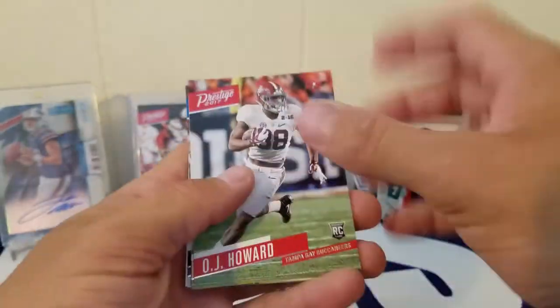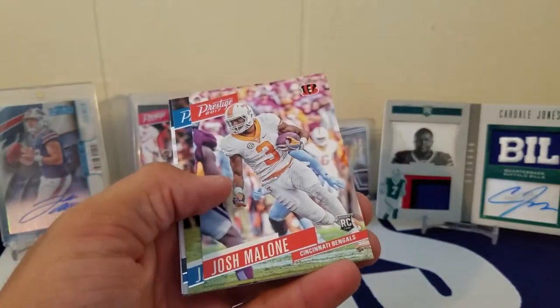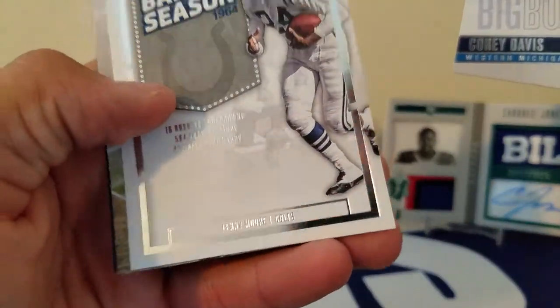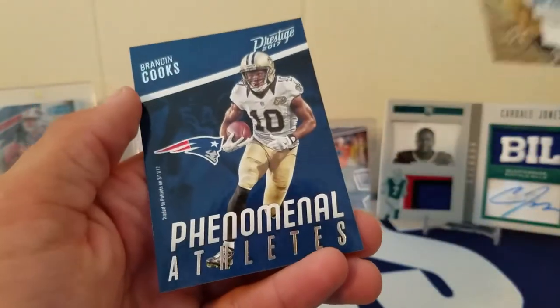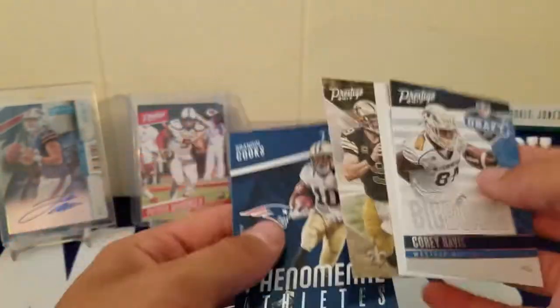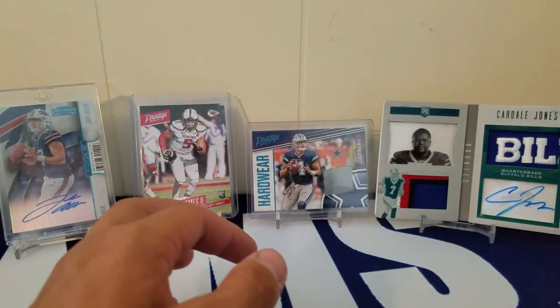Let's see where our rookies are. We got OJ. Ooh, there we go. We got Alvin Kamara. It's a good one. Josh Malone, Gerard Davis, Corey Davis. We've got Kenny Moore, Drew Brees, and Brandon Cooks with his Saints uni and Patriots logo, and now he's on the Rams. That poor guy moves around so much. So nothing out of those.